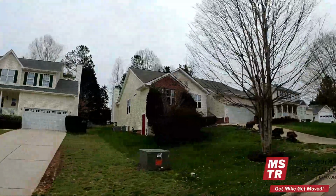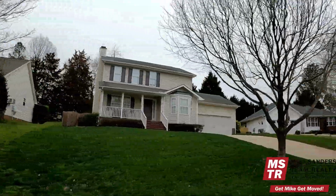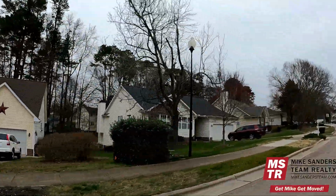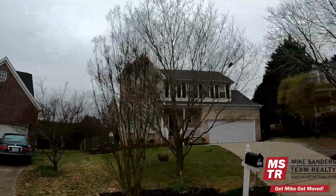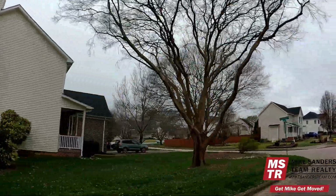It was built back in the early 2000s. It's been one of the most sought after neighborhoods in all of Wake Forest ever since because of its location and the quality of the homes. It's very convenient to both downtown Wake Forest and also the NC 98 bypass. You can literally be to the bypass in 3 minutes or so, depending on where you live within the neighborhood.